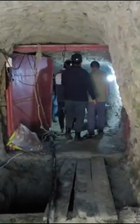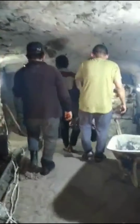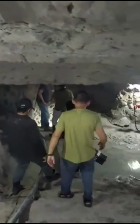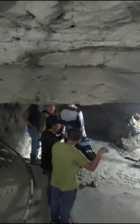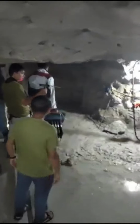From the boat space. Tunnel. Hello. Last year, the police stopped. Where's the entrance? Entrance. We're under 70 feet. 60 to 70 feet.